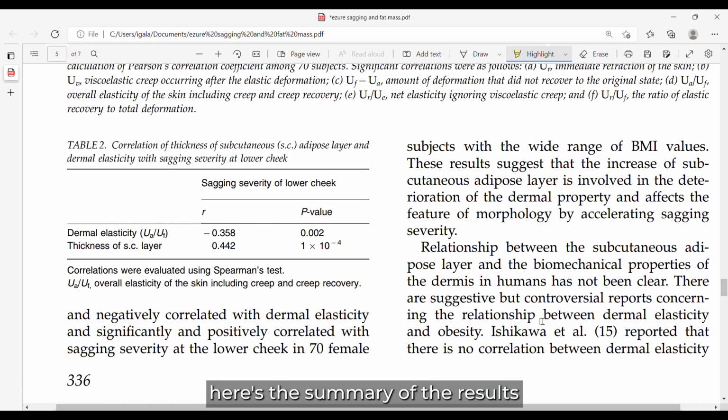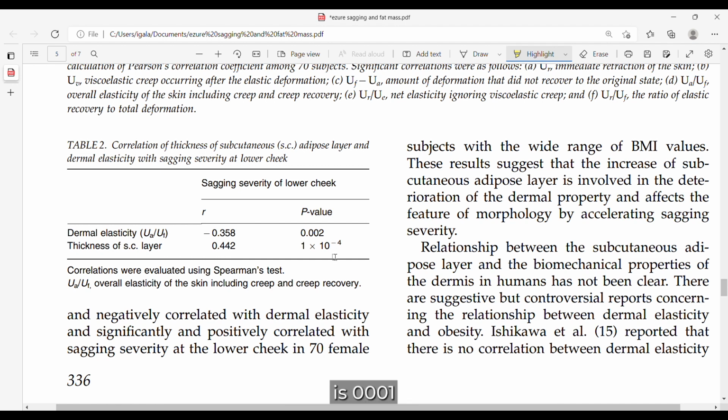Here's the summary of the results, and the results couldn't be more straightforward. So the thickness of the subcutaneous layer correlates positively. So this R coefficient is positive with sagging severity of the lower cheek. And the p-value is 0.0001. So it's highly, highly significant.